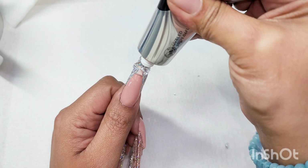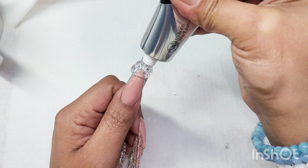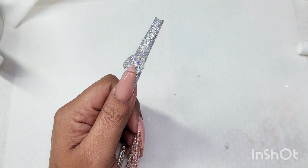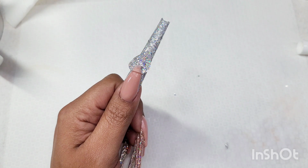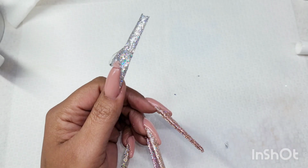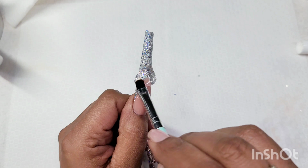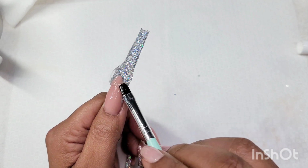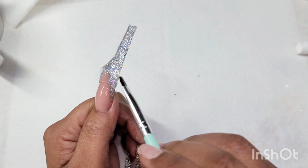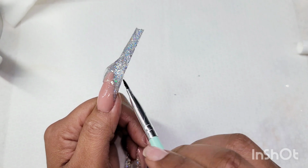And the way I like to apply my polygel, honestly, I just like to put a big bead of polygel, move it to where I need it, and then I start to brush it down the nail rather than doing that long line and then patting it and then brushing it. No, in my opinion, that's a little bit too much work for me. So here I'm just trying to make sure that the polygel reaches those two corners of the sidewall where the glitter is.